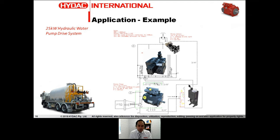At this point, I would also like to share something with you I believe is quite important: the three reasons why we got the order, which was purely price-driven, and we were not the cheapest in the market. Number one, the 63cc pump was able to be directly mounted to the truck PTO, which tells us that the PPV100M is very compact.